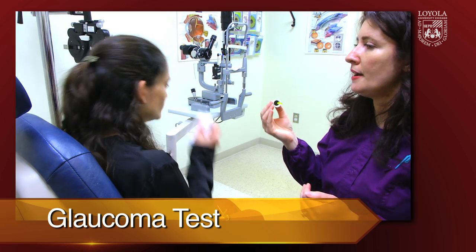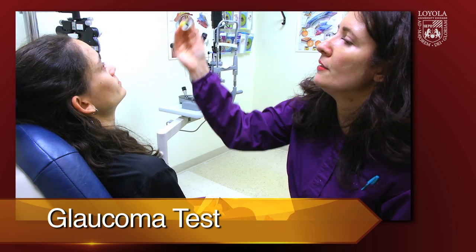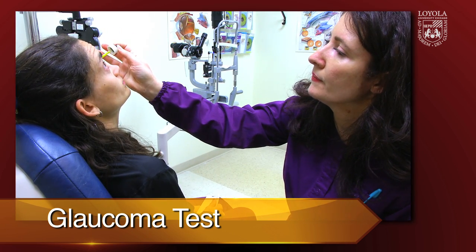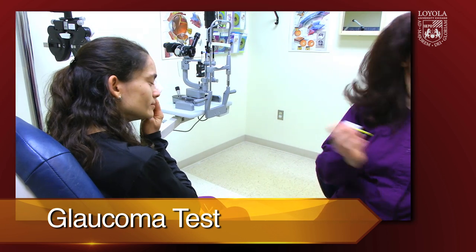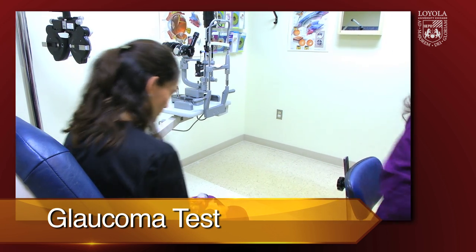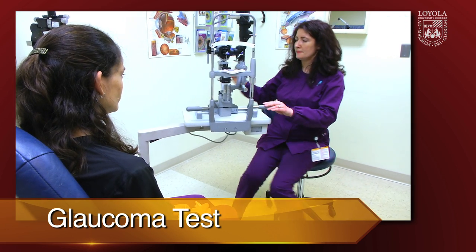For this test, you will have yellow eye drops put in your eye to numb them. Your eyes will feel slightly heavy when the drops start working. This is not the dilating drop. It is a numbing agent combined with a yellow dye that glows under the blue light.